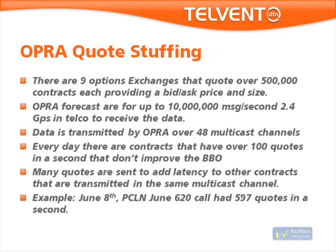So quotes, also it happens in the options market. There were 9, now that NASDAQ just added the 10th exchange. They quote over 500,000 contracts. Each one of those exchanges provides a bid-ask price and size, so it's an extremely large amount of information that they blast out. Right now they're doing over 3 million messages a second, and it's forecast to increase up to 10 million. Just to receive and process the data, you need over 2 gig of a telco line. It's broadcast in 48 different multicast channels, so you've got to process all of those in parallel and bring them together to do the analysis.